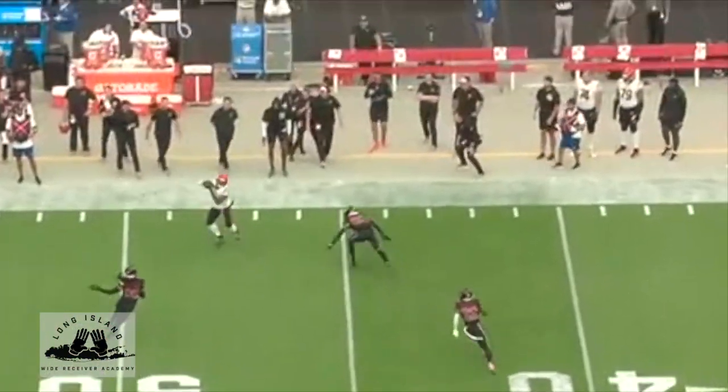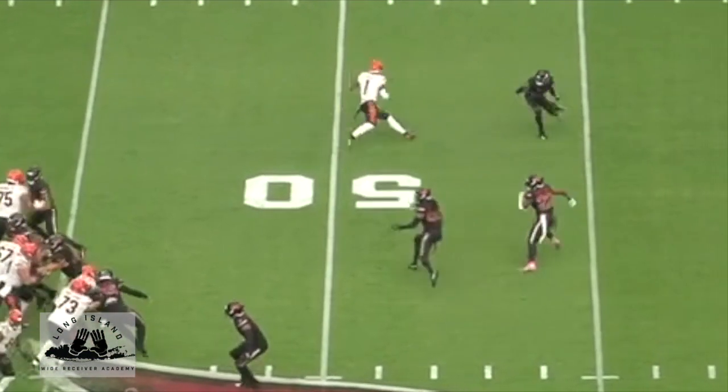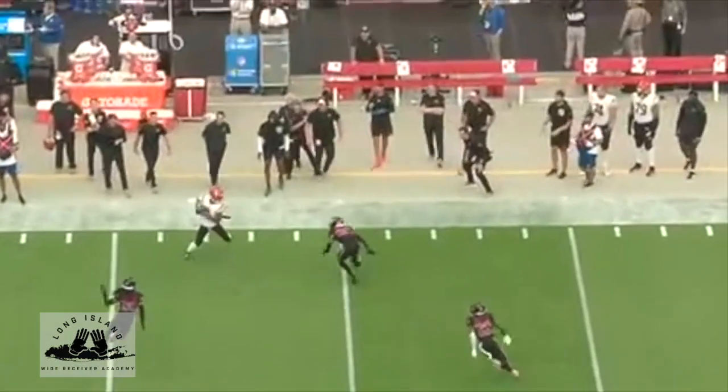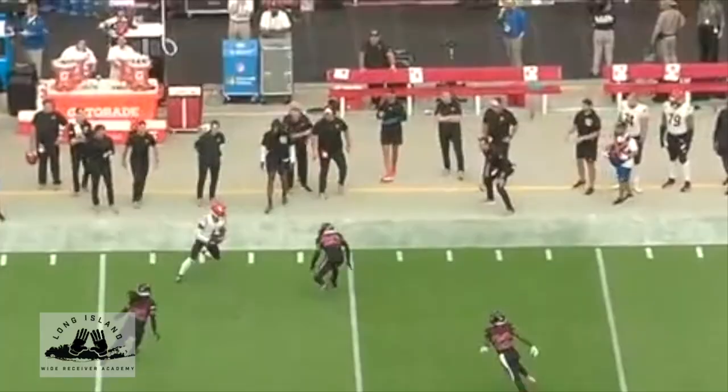Chase did a nice job running through his speed cuts all day. No need to really slam or snap into this cut. We're just maintaining the separation created by our stem to push the corner and by his alignment pre-snap and post-snap.